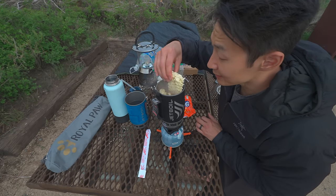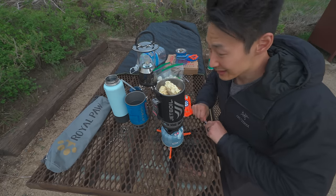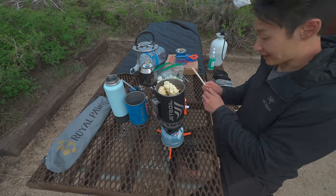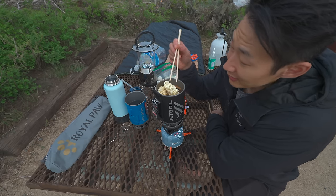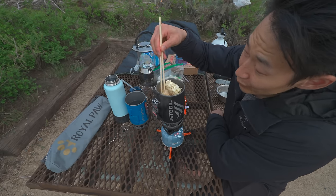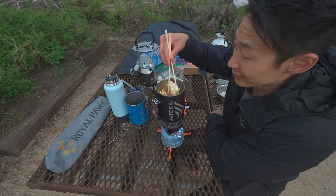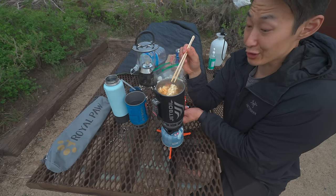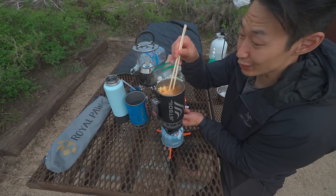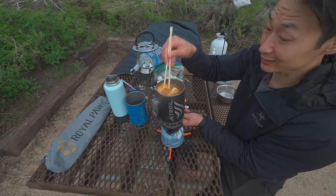Oh, it looks good. Can I see that? It looks so good. The chopsticks. Now, I'm not a lumberjack. I'm not the wilderness man, Bear Grylls. Just the average Joe living in Irvine, going camping once every 2 years. But this looks busting. Make sure you do not fill this past the fill line. Word of advice if you ever use a Jetboil, because it's overflowing.